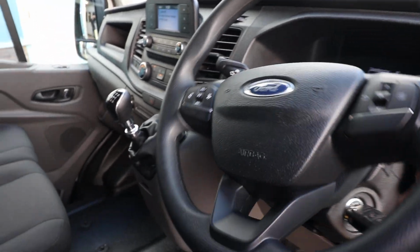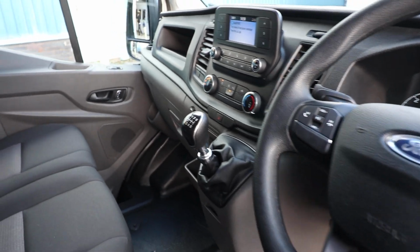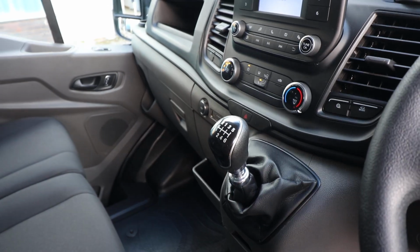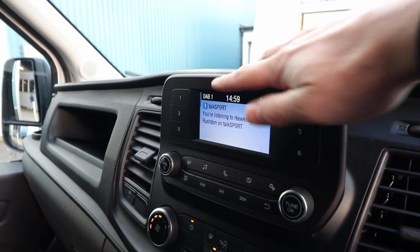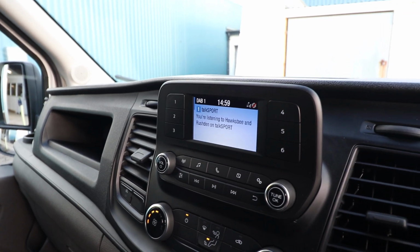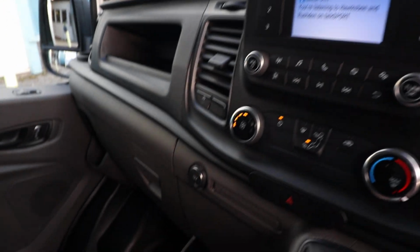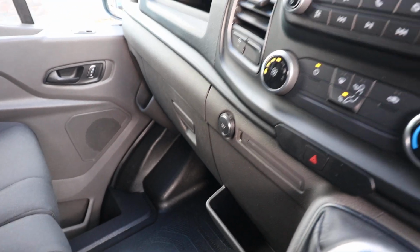As I say, on the right hand side here, this is where you've got the controls for the onboard computer. Left hand side then you've got the volume controls for the radio, and you can also answer and hang up the phone just there, so you have got Bluetooth phone prep as well. 6-speed manual gearbox to go along with a 130 brake horsepower engine. We have actually got DAB radio in here as well, which wouldn't have been standard in previous years. We have another 12-volt socket there and another USB port as well.